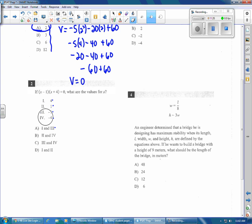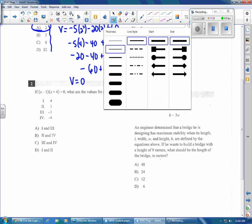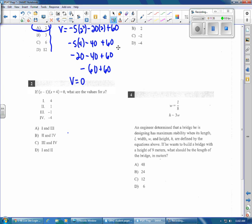Again, we haven't learned this yet, but we have learned how to substitute things in and solve. So I'm going to go ahead and just start plugging in numbers and seeing when the left side of the equation is going to equal 0. So 4 minus 1 times 4 plus 4, does that equal 0? 4 minus 1 is 3 times 4 plus 4 is 8. That is not going to equal 0. I don't even have to do that math. I know 3 times 8 is not going to equal 0.